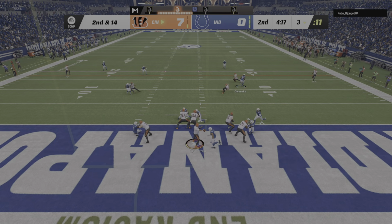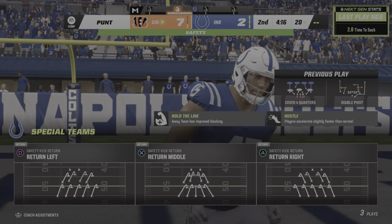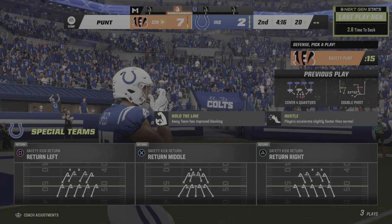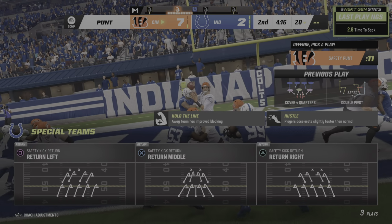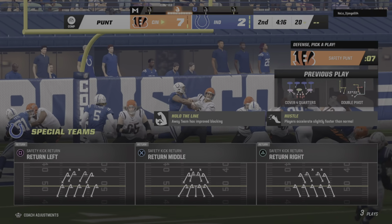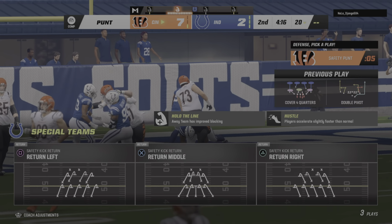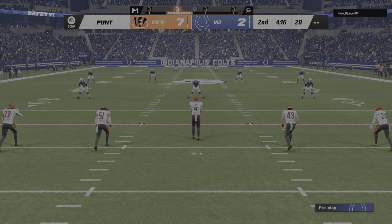From the shotgun, it's Burrow. Under pressure, and down he goes in the end zone, and that's a safety. Every team has plays in their book to try to buy some room when a safety's on the table. But a big variable is how does each team deal with the pressure of executing in those situations. In this case, they didn't, and they gave up 2 points.